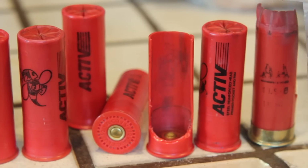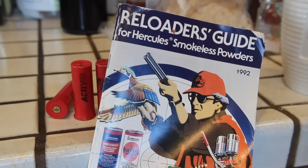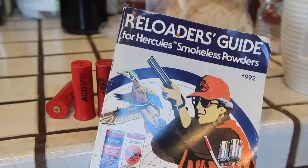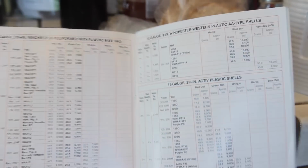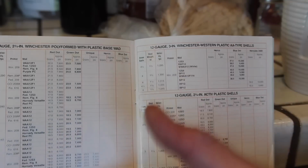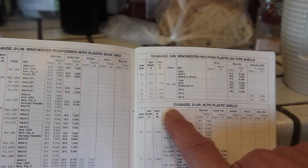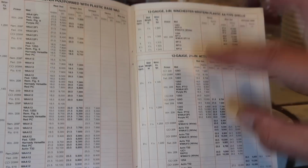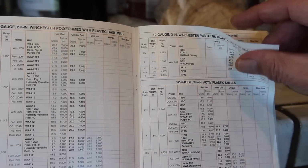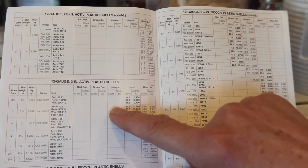So people were raving about them. To show you how successful Activ had become, there was reloading data in all of your common little sources, such as this reloader's guide from Hercules. If you open the page, you'll see that there is a whole bunch of reloading data for Activ shells. You see what it says here? 12 gauge 2 3/4 inch Activ plastic shells. And all this is Activ reloading data. And it goes on to the next page. And so all of that's reloading data for Activ.